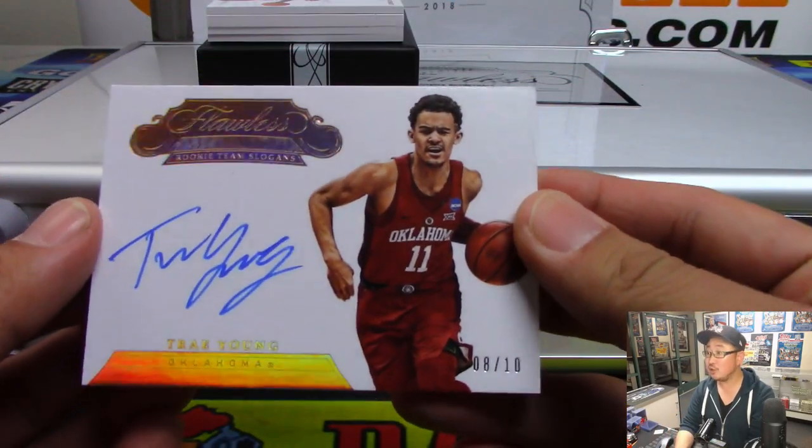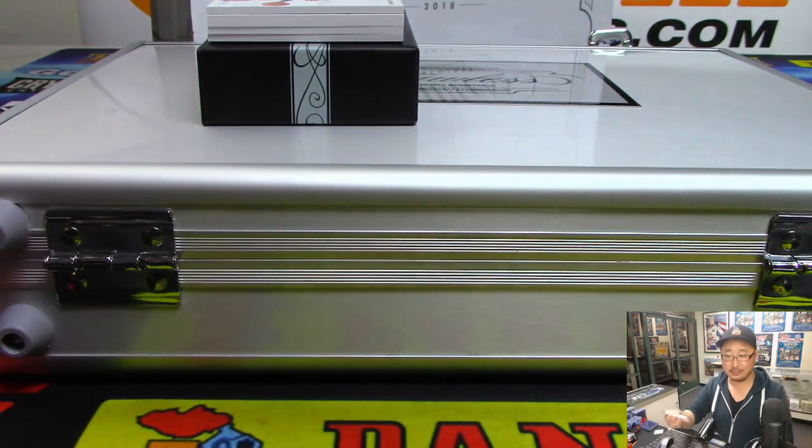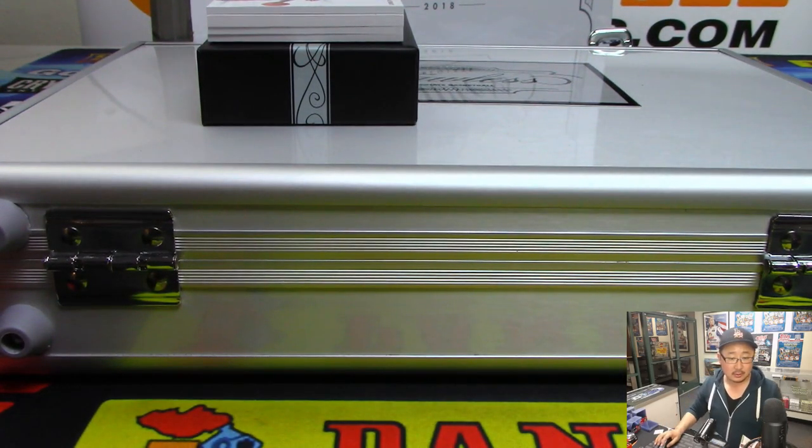Ooh, nice ice tray. Trae Young, 8 out of 10. And a pretty heavy card stock, too. Nice. Trae Young going to Eric Bailey.